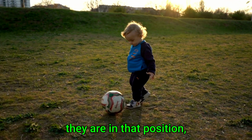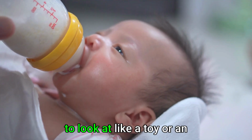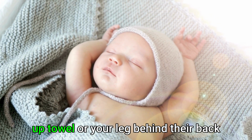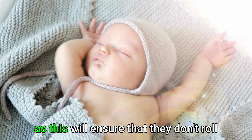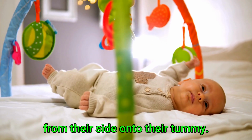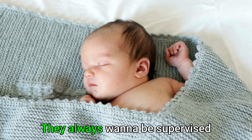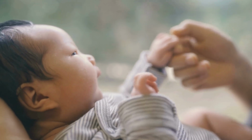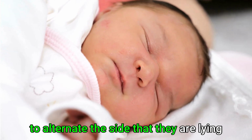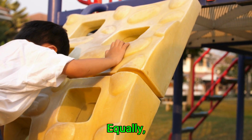Once they are in that position, you want to make sure that both their hands are in front of their body, and they have something interesting to look at, like a toy or interesting scenery. You also want to place a rolled-up towel or your leg behind their back, as this will ensure that they don't roll off their side onto their back, or roll from their side onto their tummy. And because there is a risk that they will roll onto their tummy, they always want to be supervised when they're in this position. When you are letting your baby play sidelying, it is important to alternate the side that they are lying on, as this will ensure that both sides of their body and their neck develop equally.